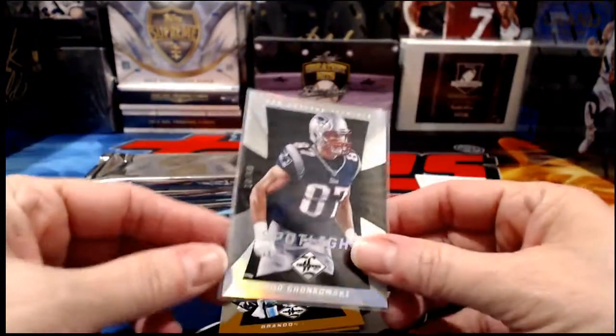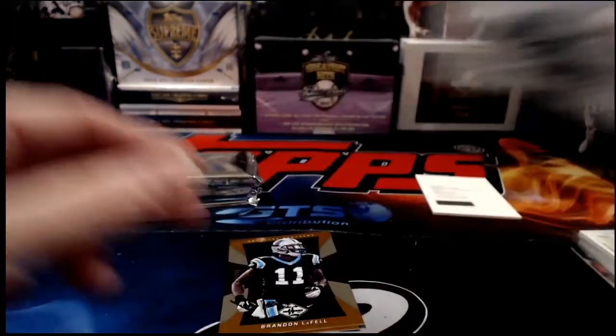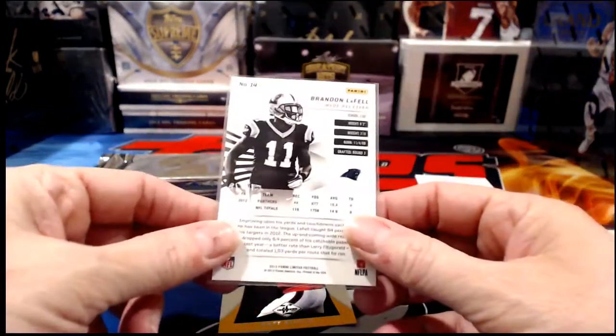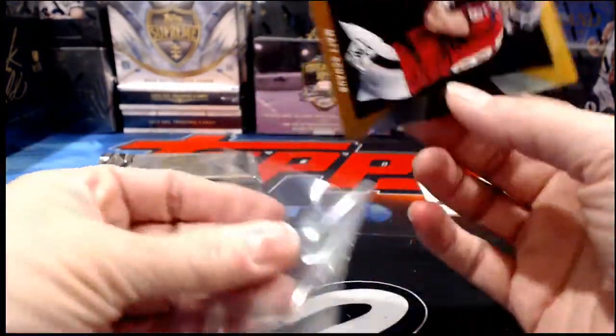I'm just saying. Rob Gronkowski, that is numbered to 49. The Gronk for the Patriots. Brandon LaFell for the Panthers, numbered to 399. Matt Schaub, Texans, 399.